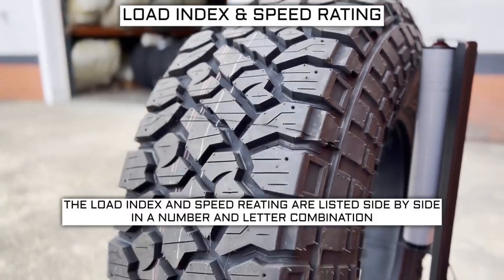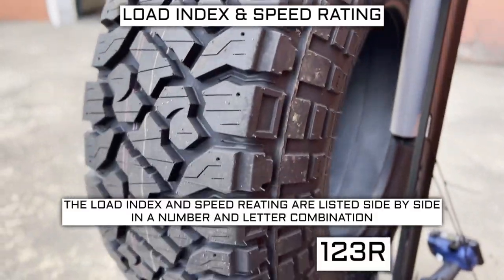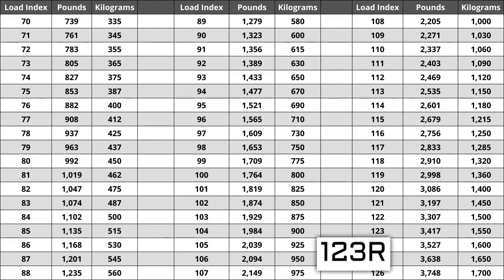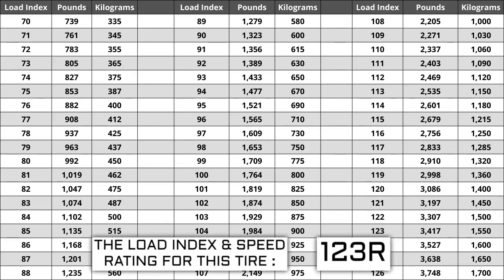Next to your tire size, you will see a number and letter combination like 123R. The number 123 is the load index. This is the number relative to the weight capacity of the tire. The higher the number, the greater the load carrying capability of the tire. Load index ranges from 0 to 150.